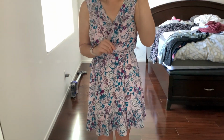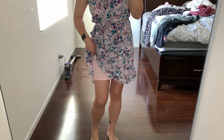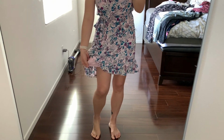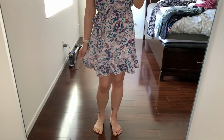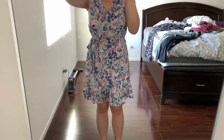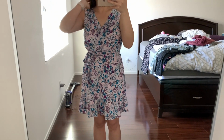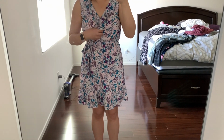This is a very staticky material though. It is also lined. It has this lining on the inside. So that is nice, but if you can tell, it's just stuck. It's stuck to itself, and it's stuck to me, and it's stuck to anything it can be stuck to right now. It's very staticky, which you can solve. Absolutely, I understand that. But if you don't want to have to deal with all of that, this might not be the dress for you.